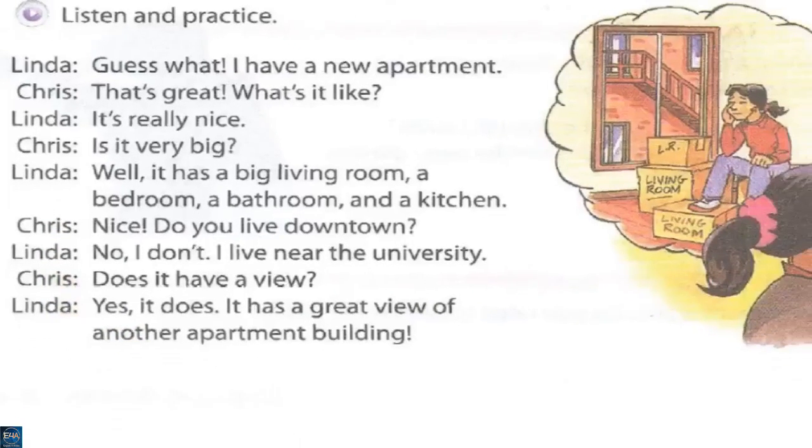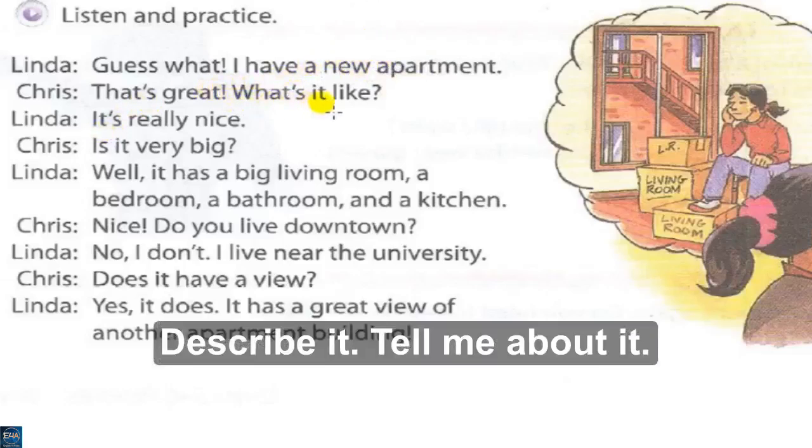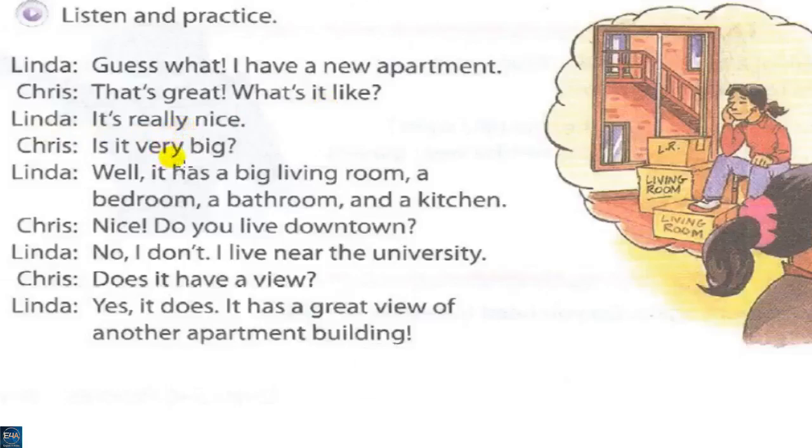Exercise 2, conversation. My new apartment. Guess what? I have a new apartment. A new apartment, a new flat. That's great. What's it like? Describe it. Tell me about it. What's your flat like? What's your apartment like? It's really nice. It's wonderful. Is it very big? Well, yes, it has a big living room, a bedroom, a bathroom, and a kitchen.